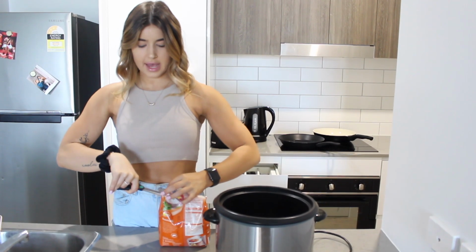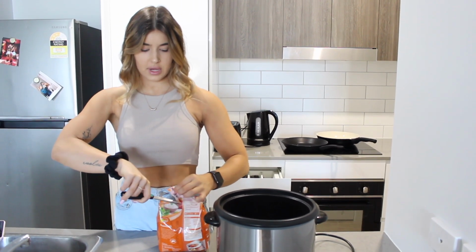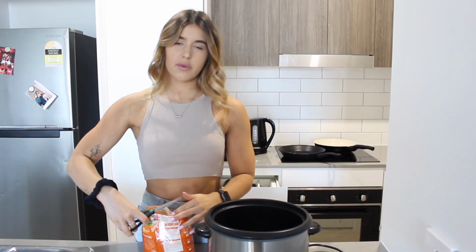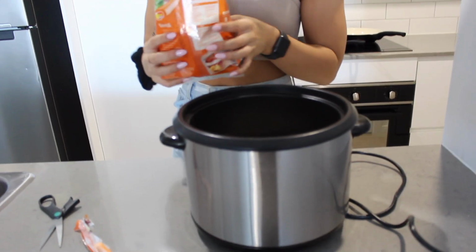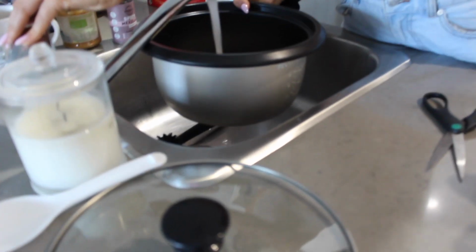So with rice, I have it with pretty much all of my meals. So we want to cook up a big portion of this one, especially because I will be meal prepping for 3 days. This one I don't really measure. You can if you want to, but that'll probably be enough.